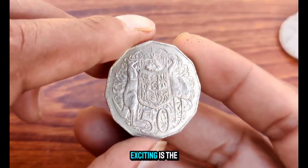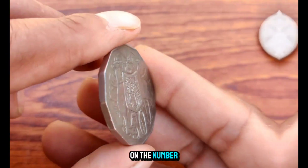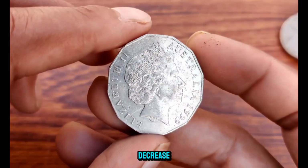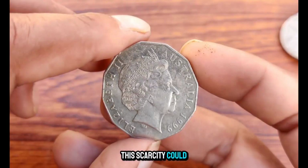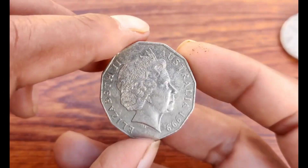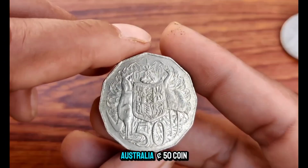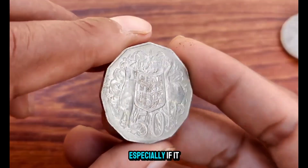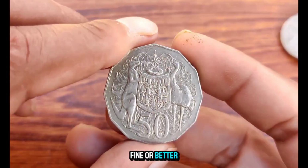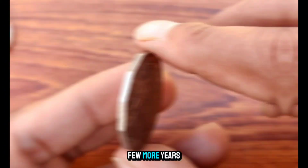What's even more exciting is the future potential of this coin. As time goes on, the number of these coins in circulation will decrease due to wear and tear or being tucked away in private collections. This scarcity could drive the value up even further. Many experts believe that in the coming years, the 1999 silver-shaded Australia 50-cent coin could easily surpass its current market value, especially if it remains in very fine or better condition. If you're lucky enough to own one, it might be worth holding onto for a few more years.